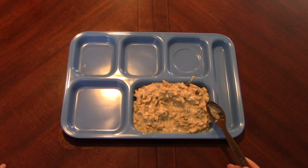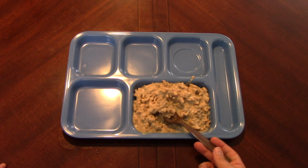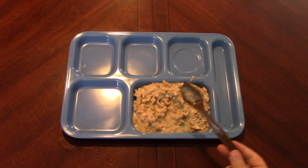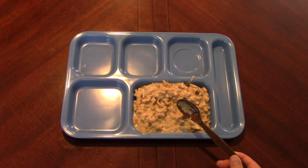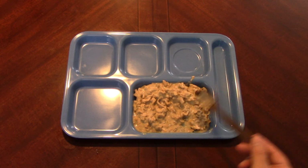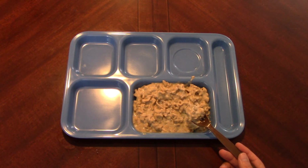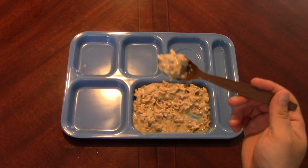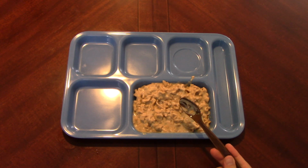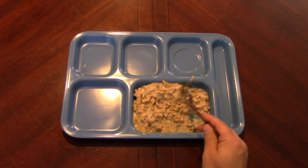Wow. Very heavy. Very, very heavy. This is not something I would want to eat in warm weather. It just coats your entire mouth. So yeah, basically tastes like Campbell's cream of mushroom soup with little noodles. Noodles, again, they're not mushy. Consistency is okay. Little bits of ground beef in there.